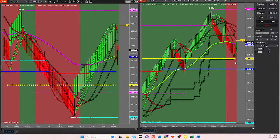Reversal bar has me a couple ticks below. We'll see what happens. Not being triggered as your stop. I like it because it reduces risk.